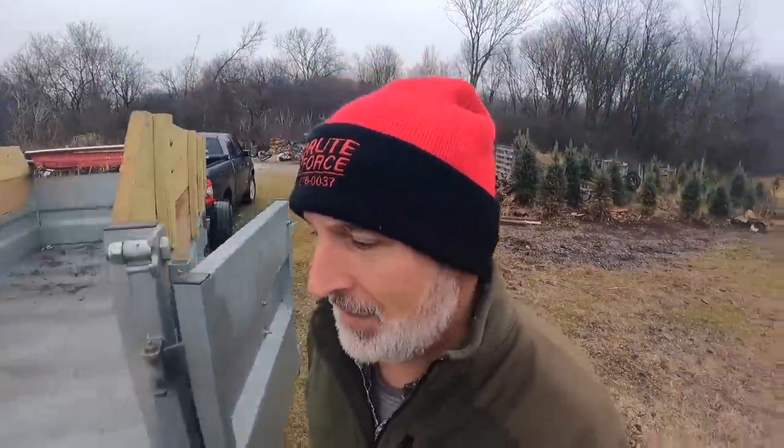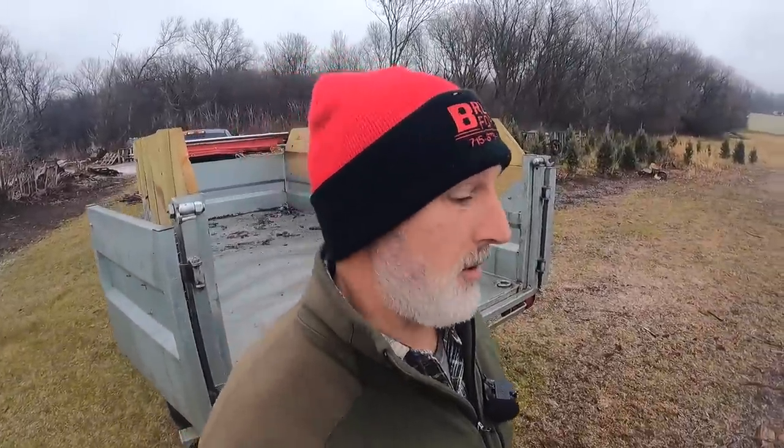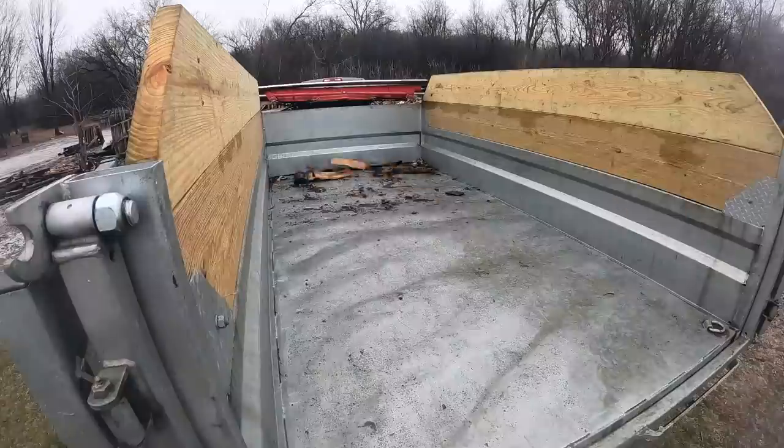And then we're going to go over to the mixed hardwood and we're going to put that in. So it's two face cords total. So we're going to load that up and go deliver it. And then I got another delivery. I think two more after that. And then maybe somebody's going to be coming to pick up some cookies today too. So I got to get busy.